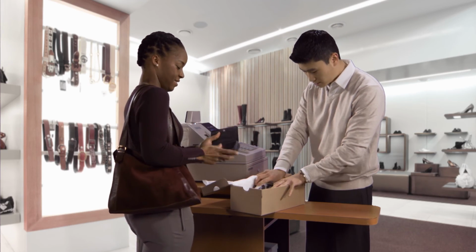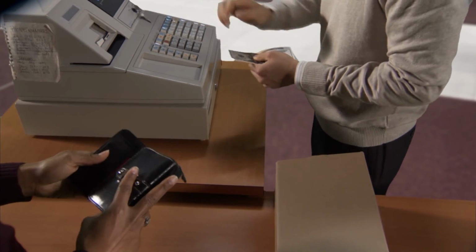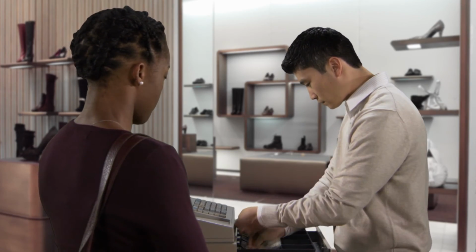Cash. Perfect. Paying with cash is a simple transaction. The customer gets the merchandise and the store gets the money. But there's a lot going on behind the scenes to make that happen.